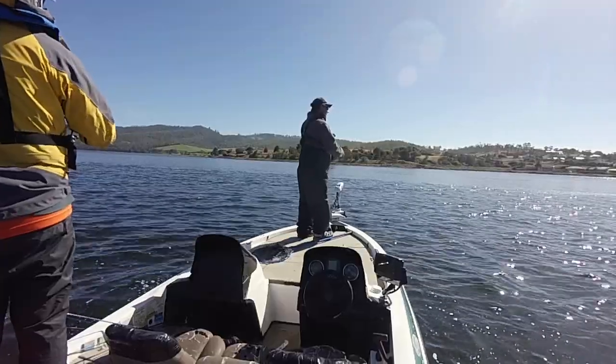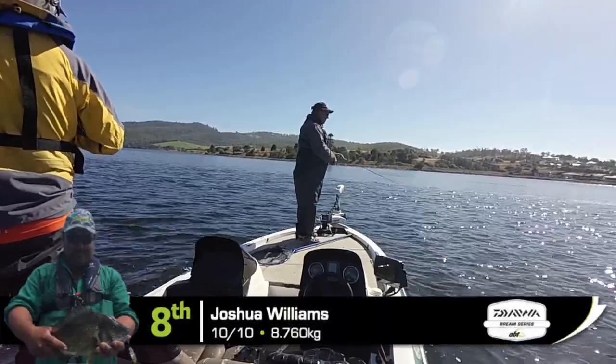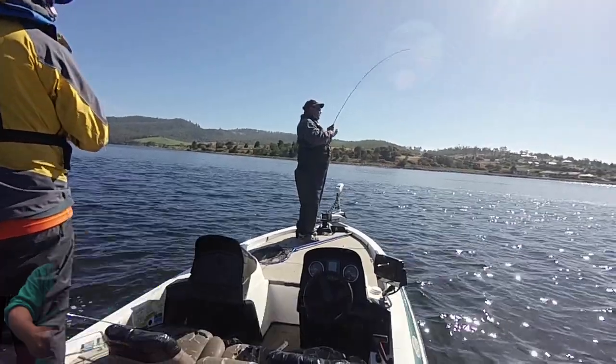Tasmanian local Josh Williams has a habit of finishing up the pointy end, but also a habit of being the first angler out of the money. Here's some of his fish he caught on day two.